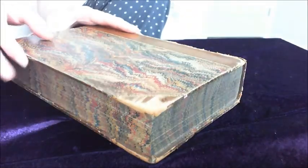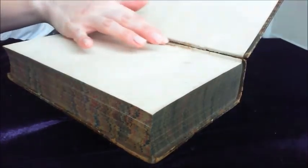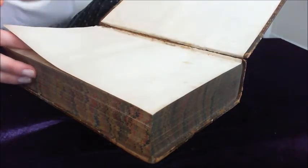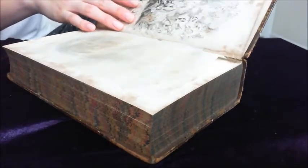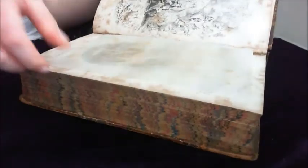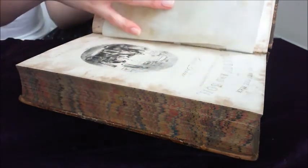So let's read a little bit of this together, and it is just gorgeously aged. It smells good. It's got a lot of splotches on it, and it has these beautiful pieces of artwork. It's upside down, I know, but I'm just going to read from it today with these inserts to keep the ink from spreading to the other side.